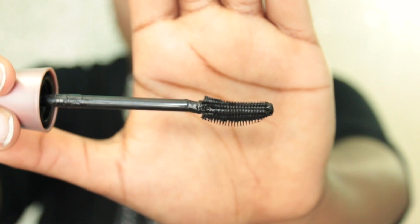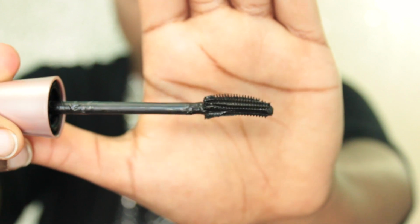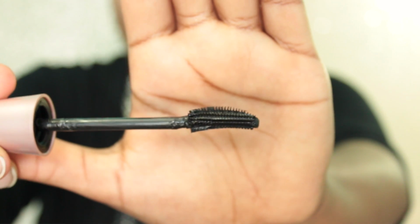It doesn't give as much volume, but for me personally, I get my volume from clumpier mascaras. I seriously just love the defined eyelash look where it kind of looks like your lashes are fluffy almost because there's so many. And this has been amazing. This is what the brush looks like. It's basically curved, and it has tiny little brushes on the top, and then bigger brushes towards the curve area.